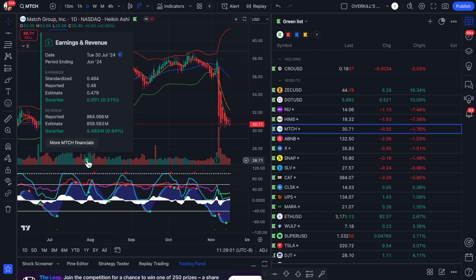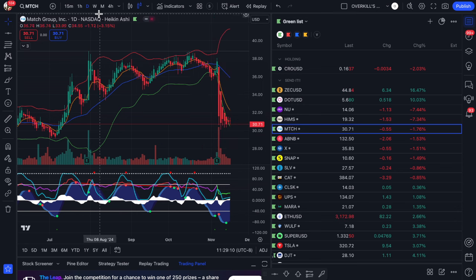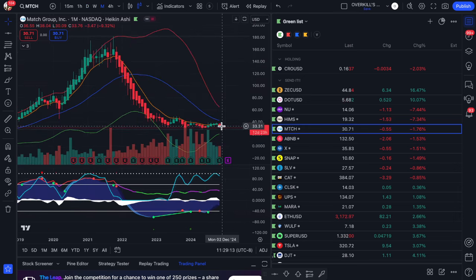But you could see their revenue is about $1 billion a quarter. Okay, you can see their revenue right here. They missed a little bit. They missed by about 1%. And that's what caused their stock to sell off. This one's a little more risky just because you got a red candle here, but you got a green dot.